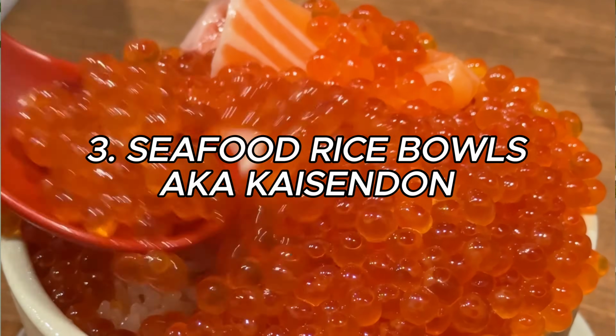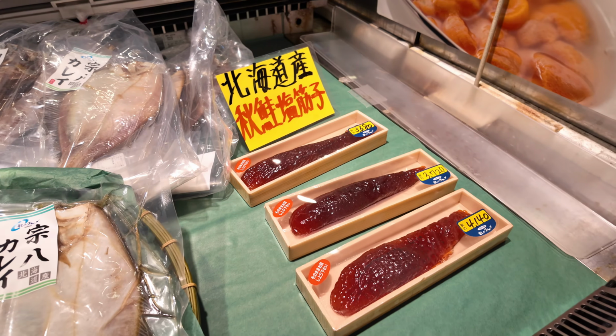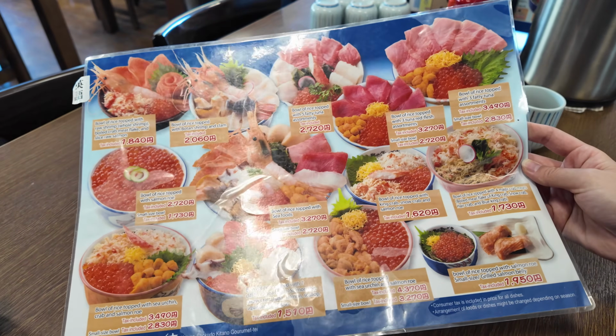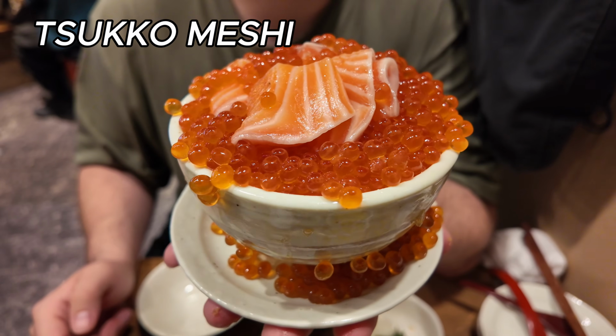Alrighty, number three, and we're going to continue along with that seafood trend. It is seafood rice bowls or kaisendon in Japanese. Now, just like with crab, seafood in Hokkaido is very fresh and very popular. So what better way to enjoy it than having a fresh rice bowl filled to the brim with different sashimis, uni, prawn, whatever you want really. While we were in Hokkaido, we tried something a little bit different to your typical seafood bowl, the sukko meshi, which is an overflowing fish roe bowl.